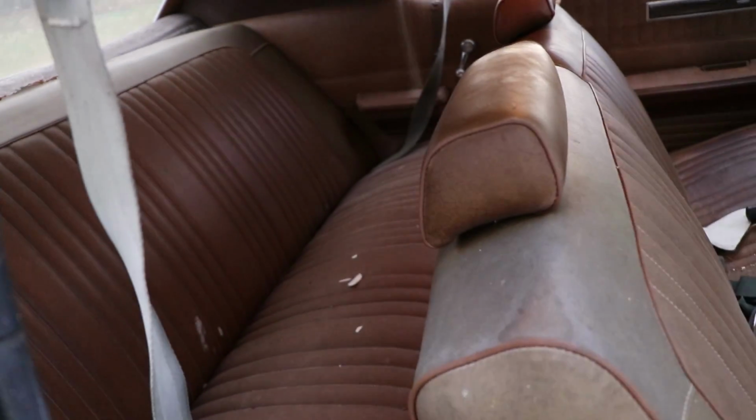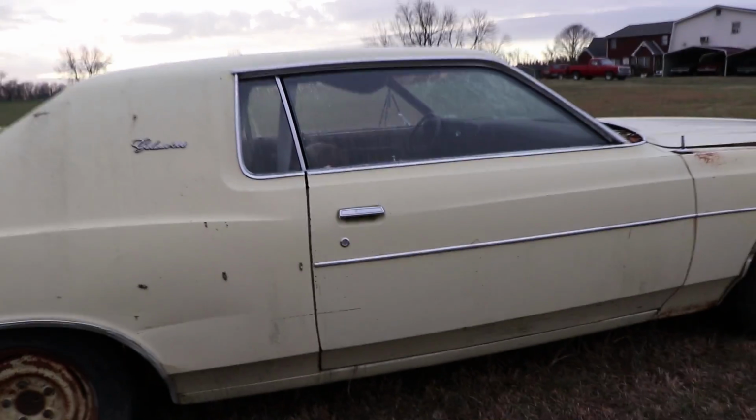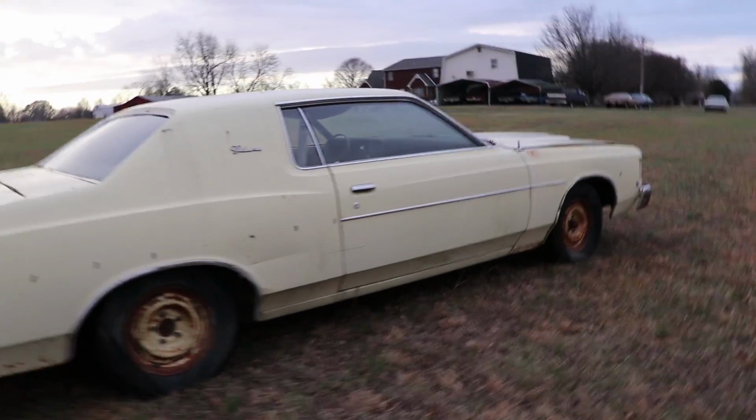So seats at least look good. Carpet, not so much. The headliner falling down, but hey, car runs. Pulled out on its own power. And that's all I could ask of it right now.